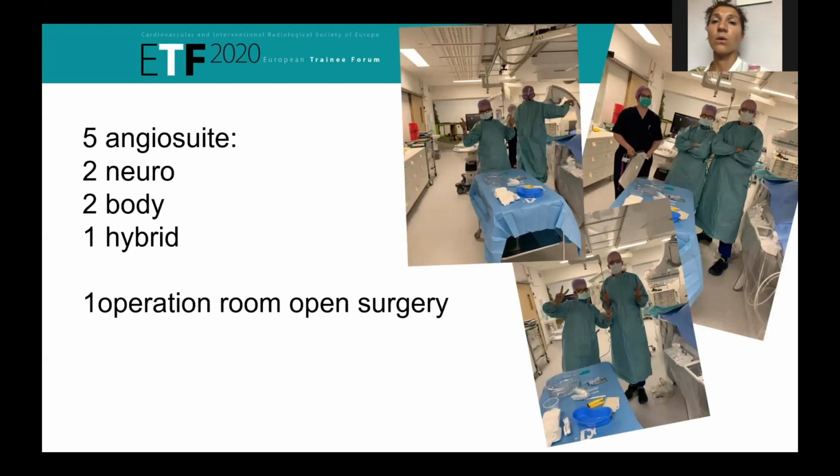We now have a really new department with 5 angio suites, which is quite big even in Europe. We have 2 neuro angio suites with biplanar machines, then 2 body interventional suites, and then 1 hybrid where we do mainly aortic procedures. And then we also have 1 operating room for open surgery, because we are in the same department as the vascular surgeons. We work with them quite tightly.